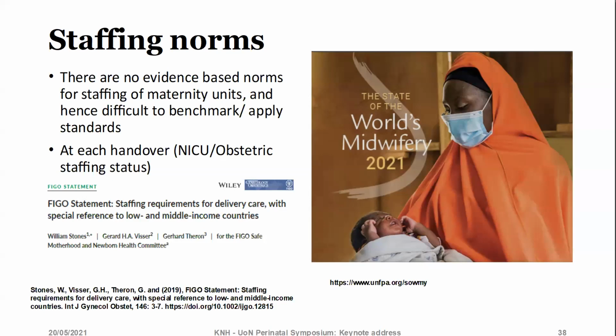And then at each handover, we have to consult with one another in NICU and obstetrics about staffing status.